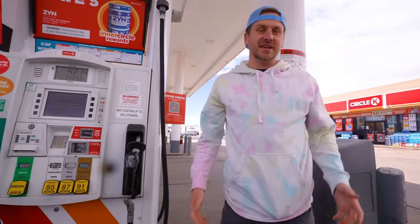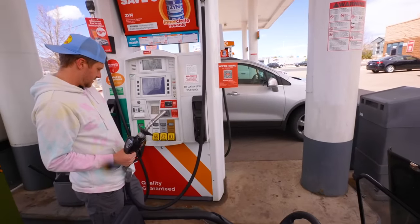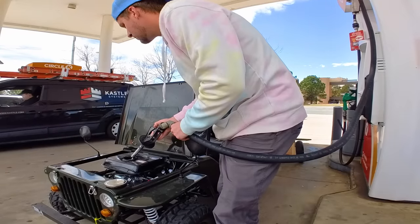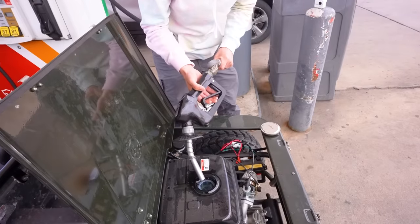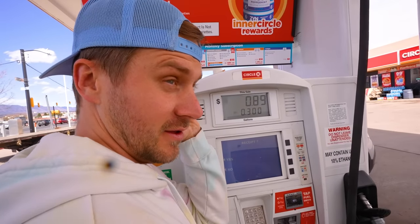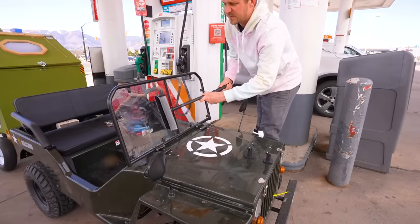Parking brake. Wow, I guess we're gonna see just how much it costs to fill up the micro Jeep. I'm guessing we're gonna spend $3.72. I'll say $1.50. Isn't it already full? How? We've been driving all day. All right, let's see the damage. A whole 89 cents. I'd say this is a pretty good deal.